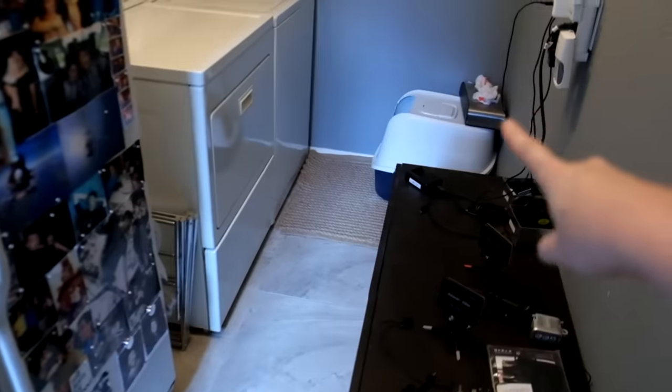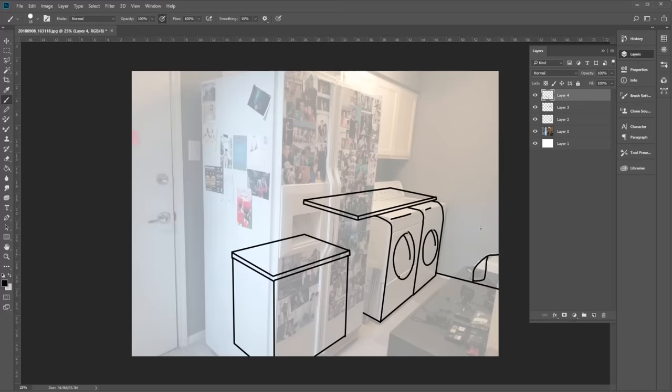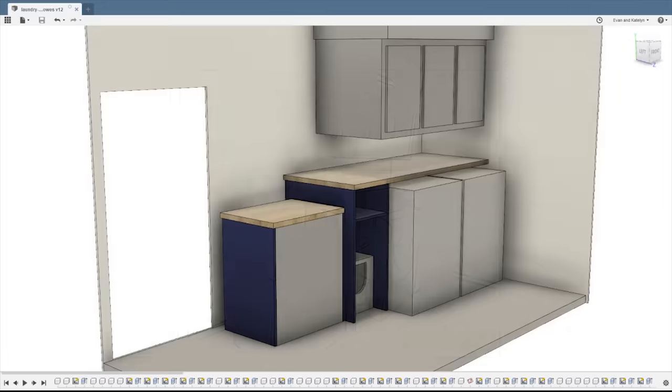Last, the good old cat box. Yes, the place where our supervisor poops. We want to hide it, so we're making a little built-in cubby between the freezer and the washer to tuck it away. We'll pop some open storage on top, too. Okay, we have a lot to do. Let's go.